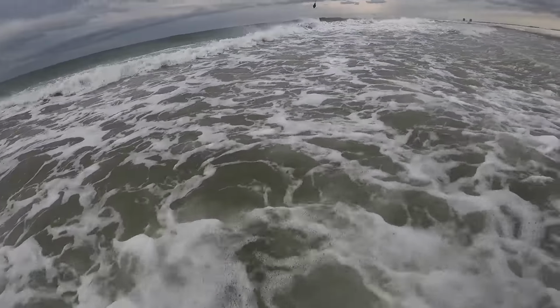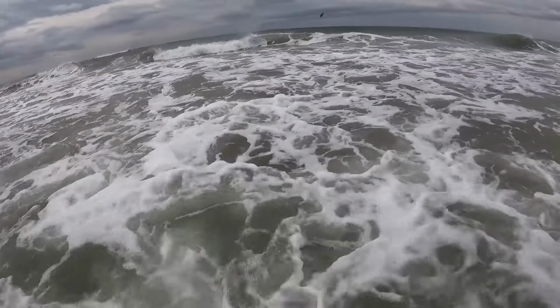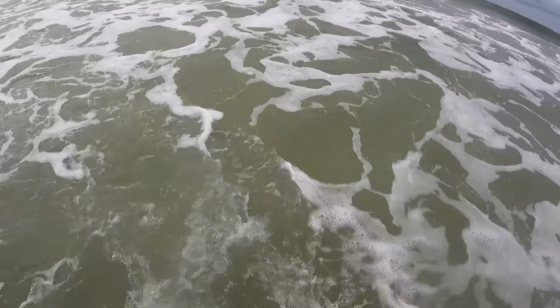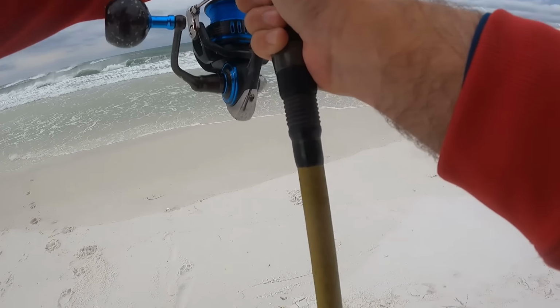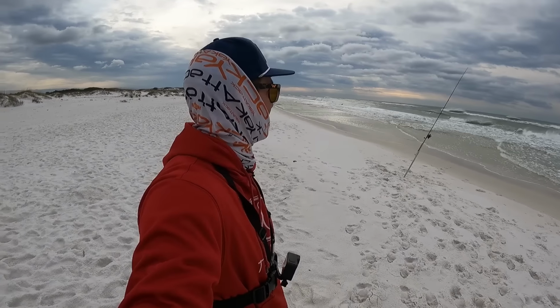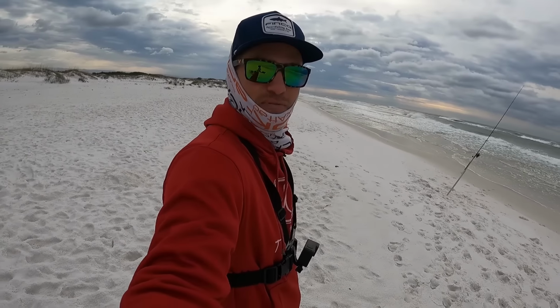All right, let's get it out there. Oh, that is good. That's gonna be perfect right there. So we got two rods back out now, just kind of waiting. It's a good first fish of the day.